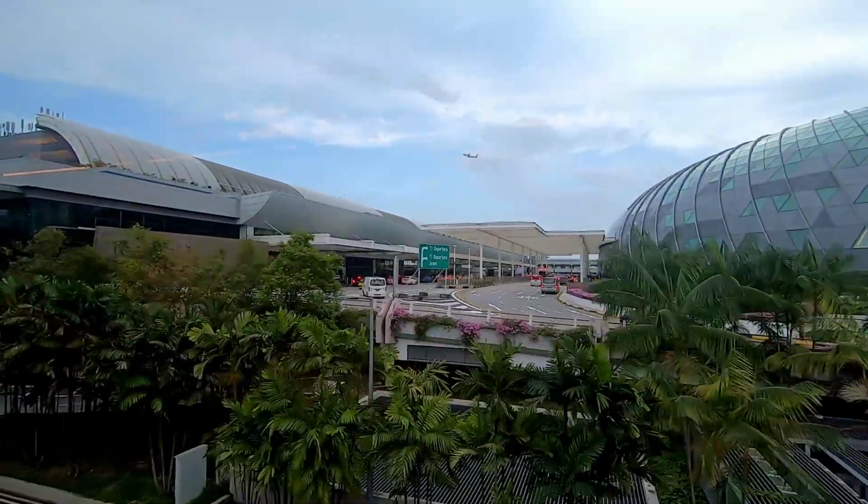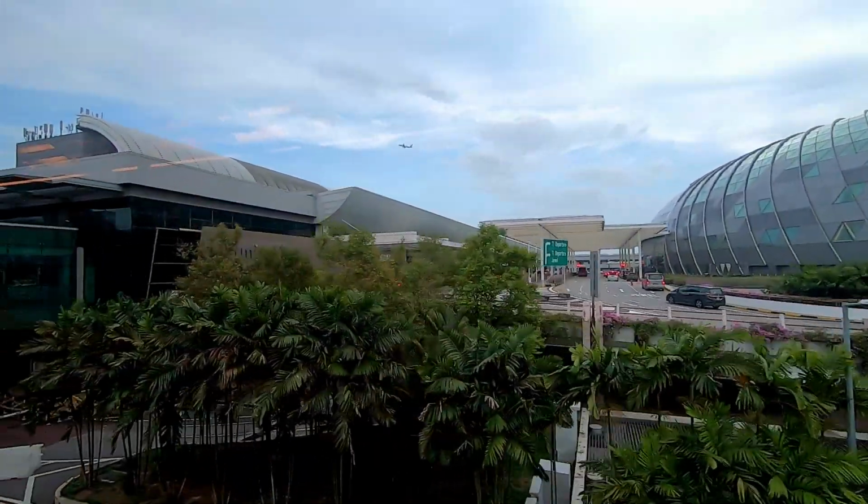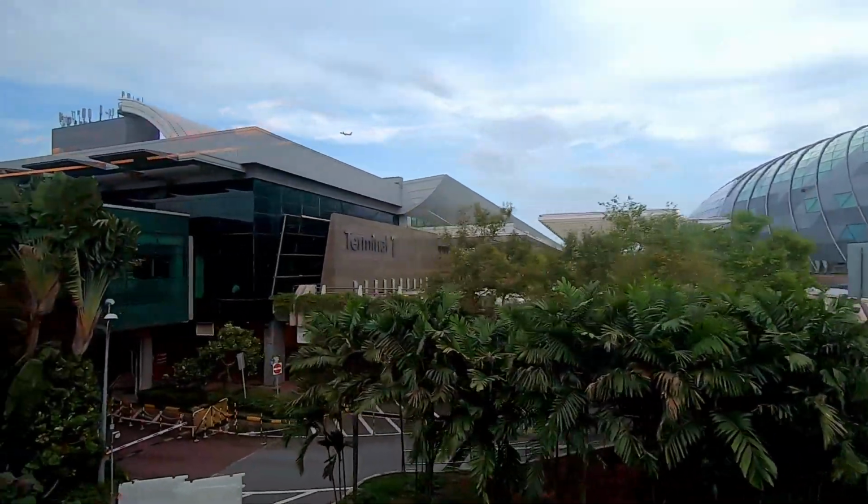We are now approaching Terminal 1. Please bring along all your belongings.